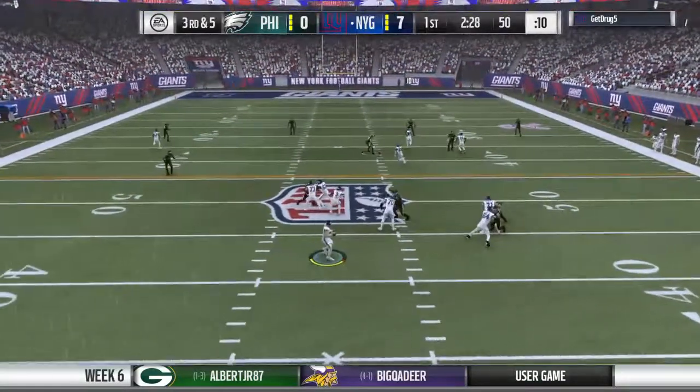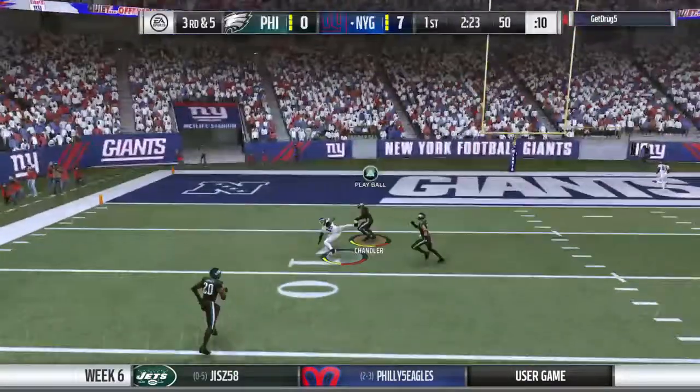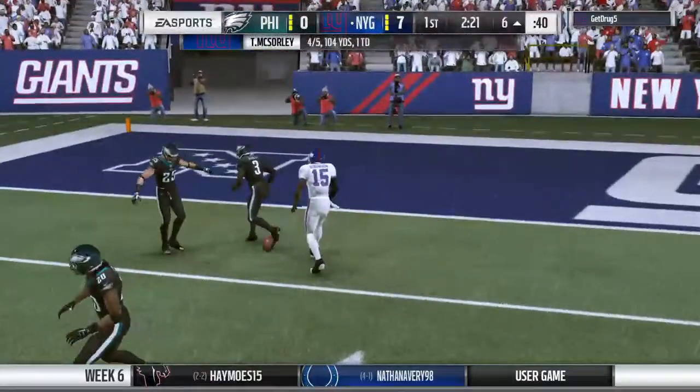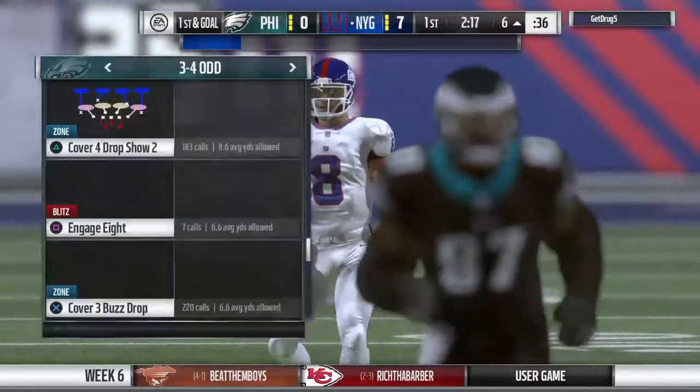From the midfield stripe, they'll look to throw. He's going to wind up and air it out. And at the 7-yard line, the catch is made. It's a big play for the Giants on 3rd down.